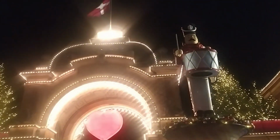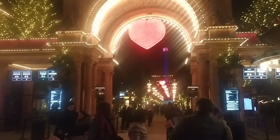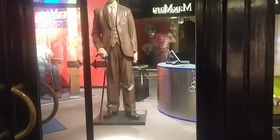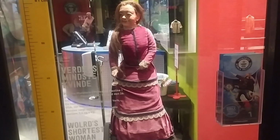I'm here at the Tivoli Garden. It's actually a must-do in Denmark, but I think I will pass it because I'm already over my budget, and I think it will be much more fun with a person, not alone. There is also the Guinness World Records Museum, and here you can see a 1-to-1 scale world's tallest man and shortest woman. But I'm also late for entering.